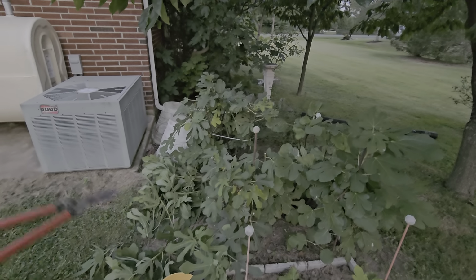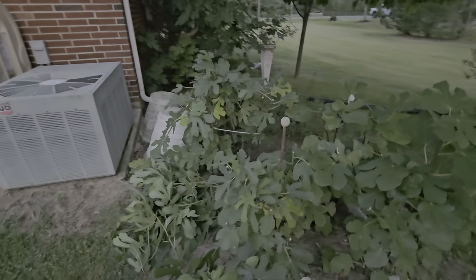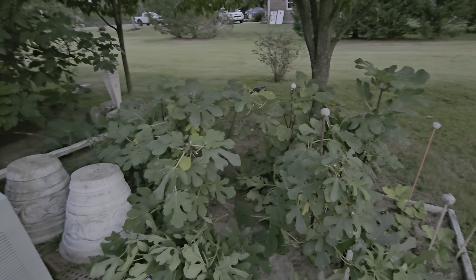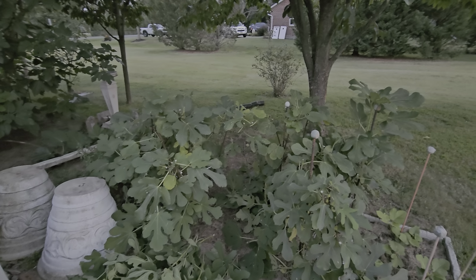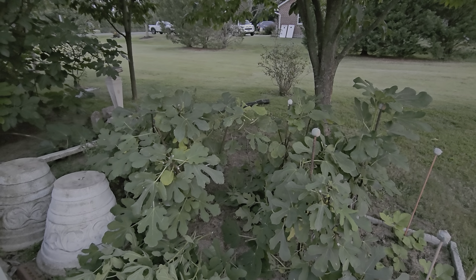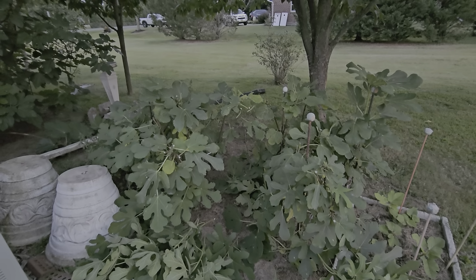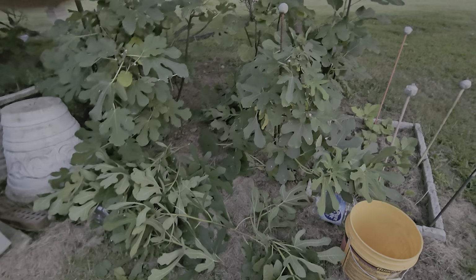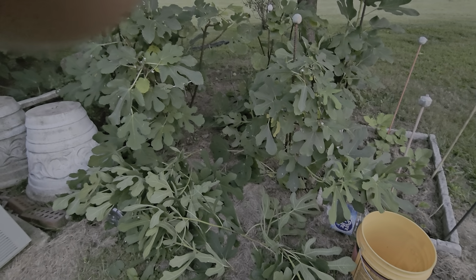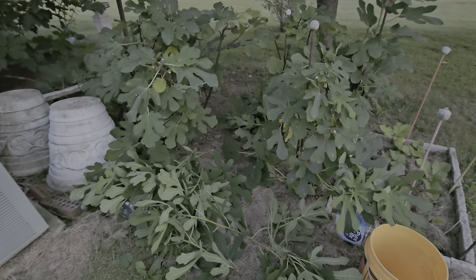Alright, that's not enough. I'm going to cut them down quite a bit more, but it's the beginning. The issue of whether or not or when to prune is certainly going to emerge, and I've clarified this in the past. In my opinion, it doesn't matter with figs. Okay, so you can prune whenever you like, for the most part.